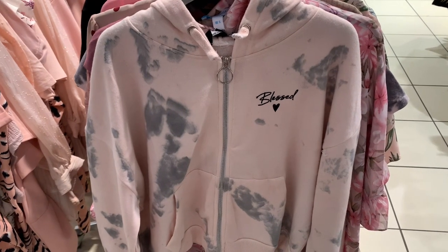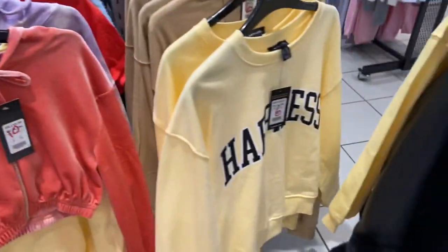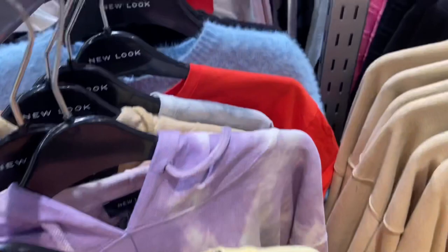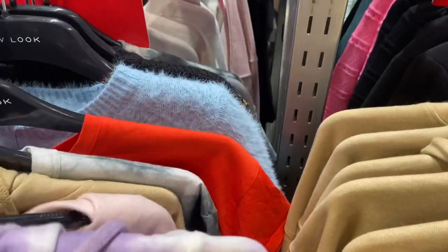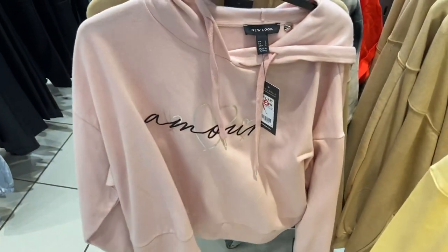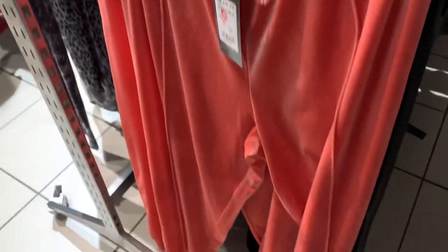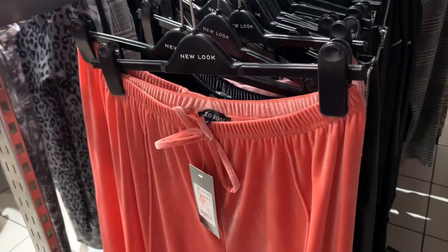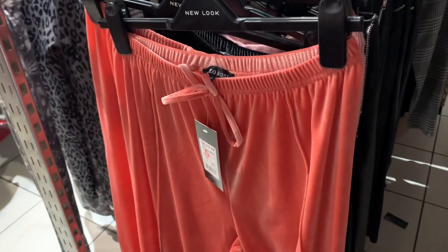It says blessed. I am blessed to have Layla in my life. They have this one, and they have this happiness one. They have this one, and that one. They're all really cute, but I've got so much clothes, so I'm just going to get one. Guys, they also have the matching trousers. I'm going to get them one. Else, I've got the jumper to match.